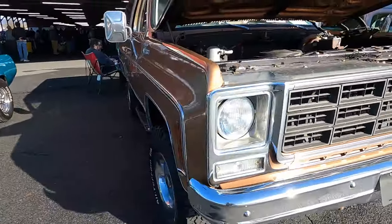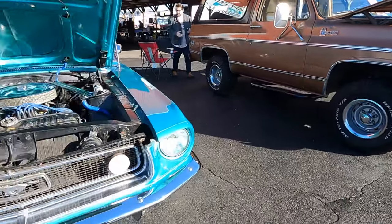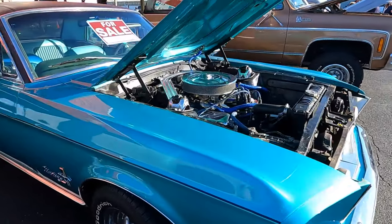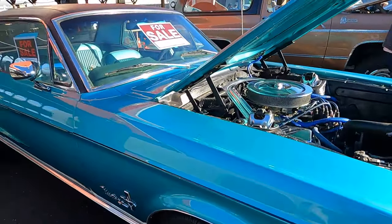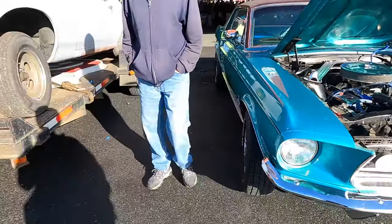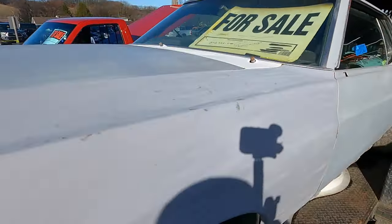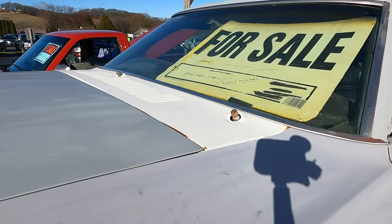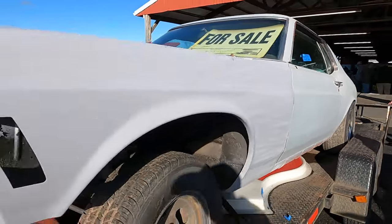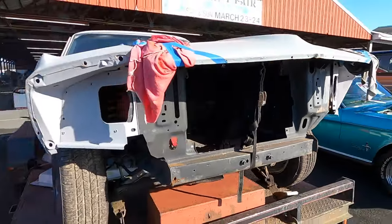Sorry, there's not a whole lot to see here. They did some sort of underhood shine on that. Got a Mustang and another Mustang on the trailer here. No price on that. Is there a price on the project car? 3500, you say? And by that stance, I'm going to say there's no motor in that. Nope, it's empty. It's ready for whatever you want to put in it.